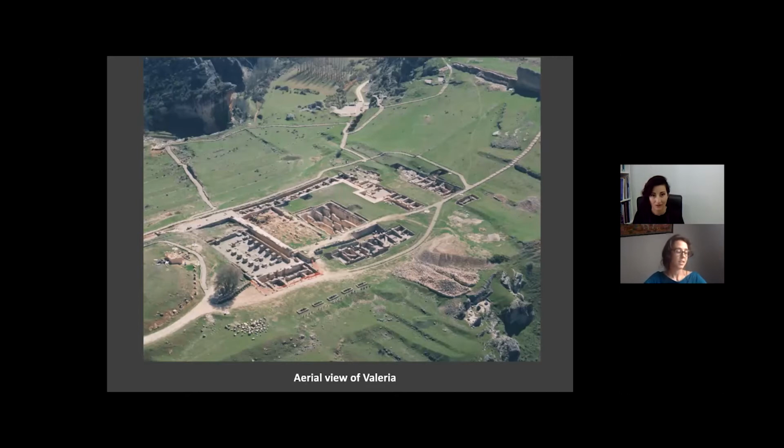The collection that we have is made up of 18 pieces that include gems and glass paste. 2 of those are placed on rings. They were found by chance by the guards at the site when they were cleaning the excavation area, done between the 50s and 70s.